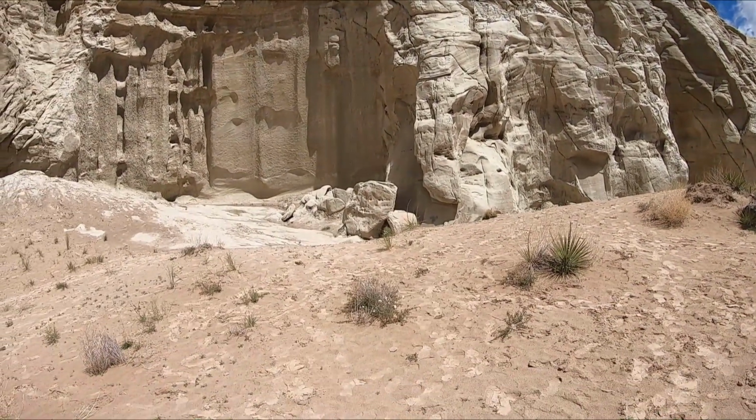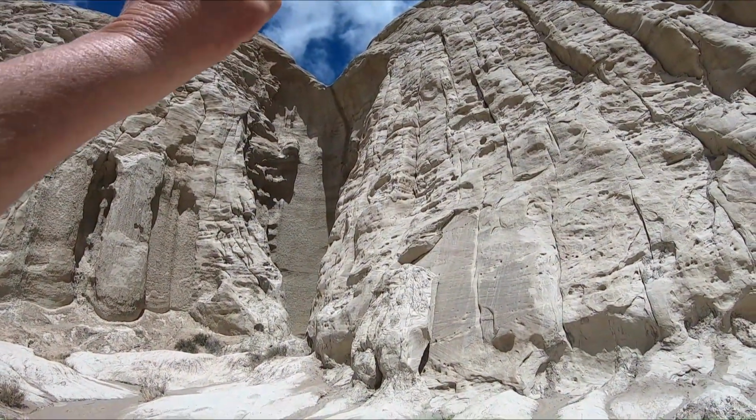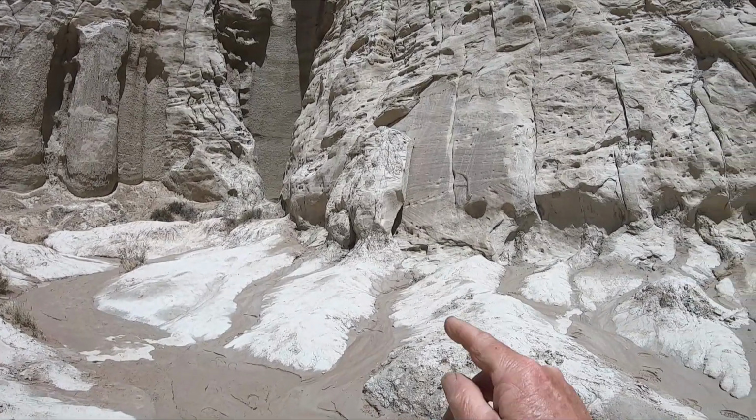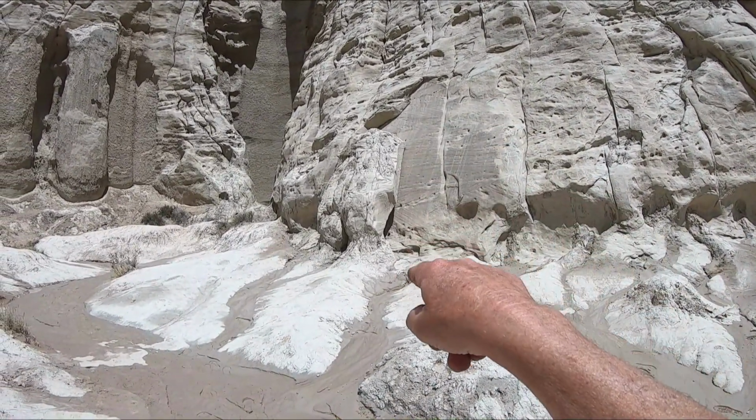There's some big ones, BFRs that fell. Looks like water comes off the edge up there and drips back on the back side. This one slid, hit the ground. Now the mud's forming around it.